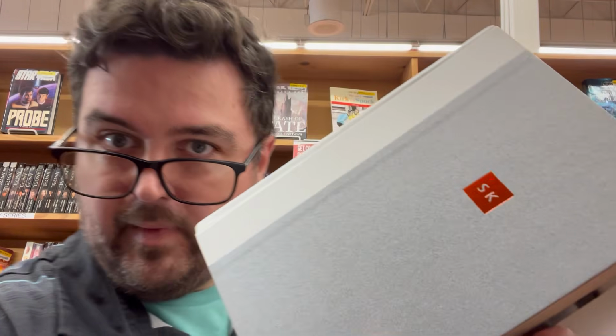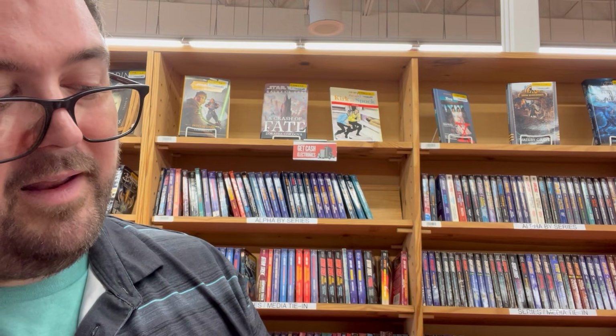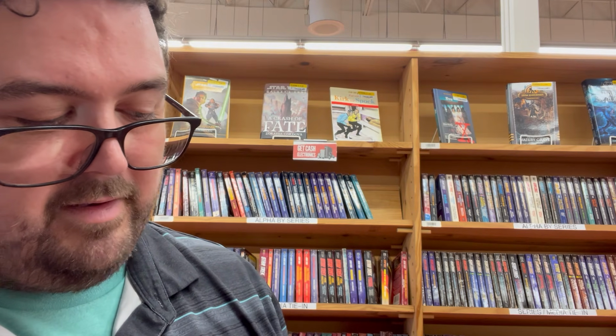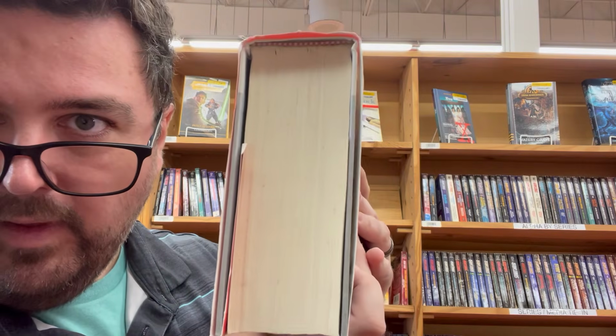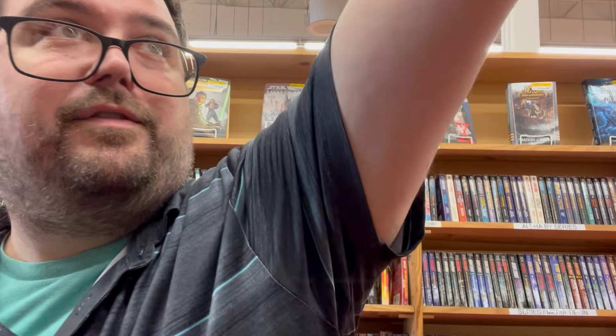That is in decent shape. Yeah, actually, binding looks nice. There's just a teeny bit of spotting that could be foxing. Hopefully it's not pest damage. I doubt it. So yeah, I don't know if you can see that, but I've been looking for a copy of Insomnia to go on my Dark Tower shelf because it is so integral. The jacket could be cleaned up a bit. For $9, it's a decent deal.